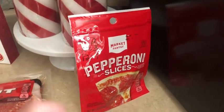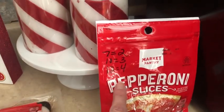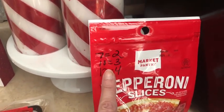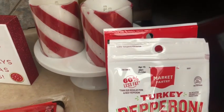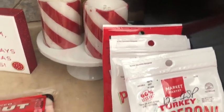And my husband, I got him some regular pepperoni. So just to give you a comparison, 12 slices of this one is double the points at 4. 10 takes you down to 3. And if you wanted to have a 2 point serving, it would be 7. So still 7 pieces is not bad if you're making a small mini pizza. So if you don't like the turkey pepperoni, you can always have the other one.